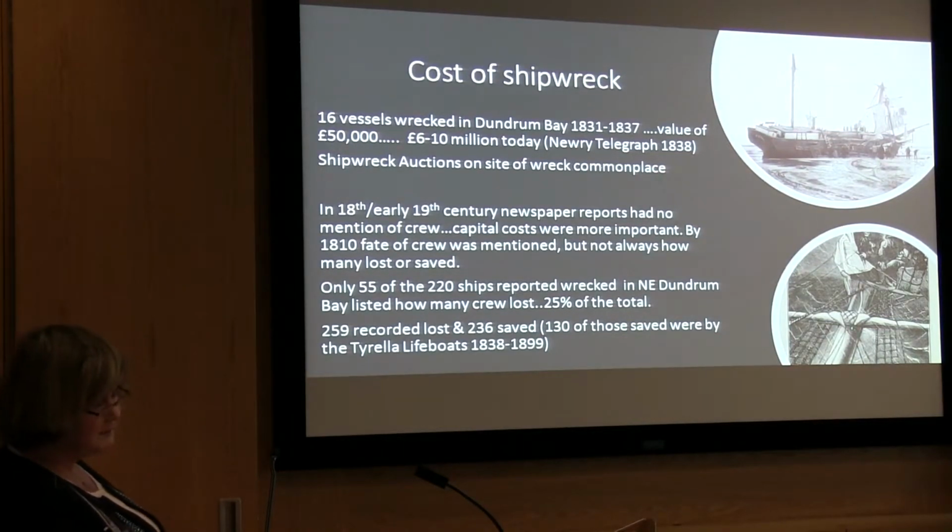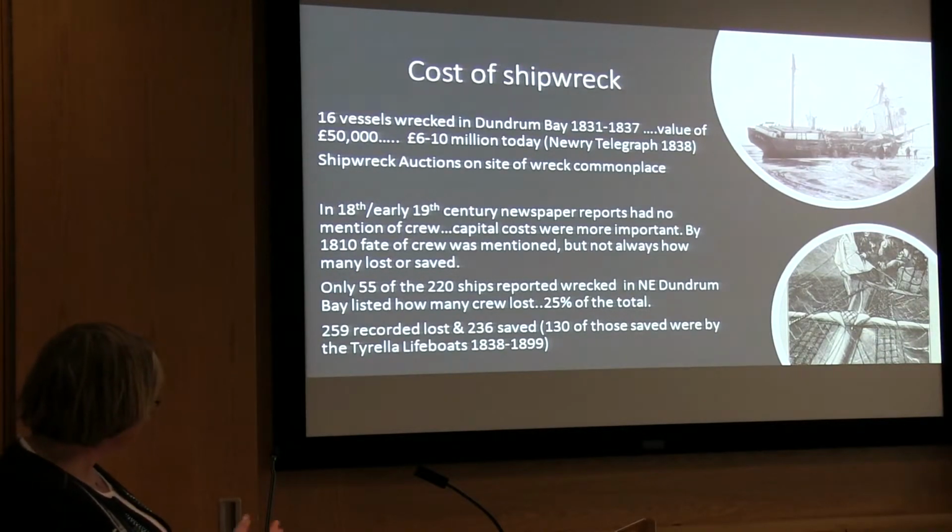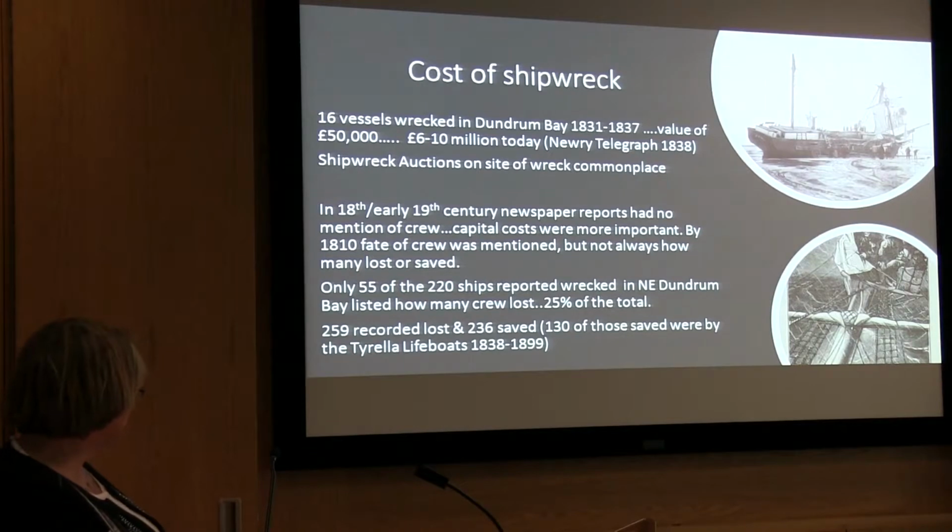Of the 220 ships wrecked in our part of the bay, only 55 of the newspaper reports actually mentioned how many crew. So that's a quarter. And I'm not suggesting you necessarily then do your sums and work out how many, if that's only a quarter, how many were totally lost. But 259 were recorded as dead, or lost, perished, and 236 were saved. So if you times that by another 3 or 4, I think you're probably closer to where you are.